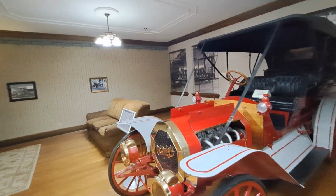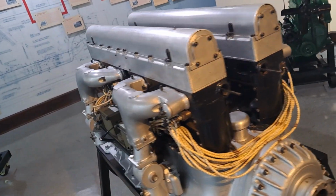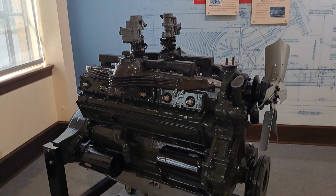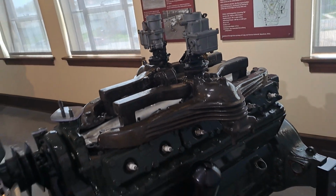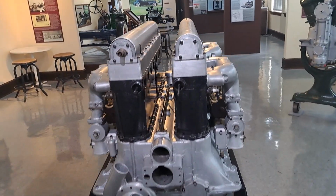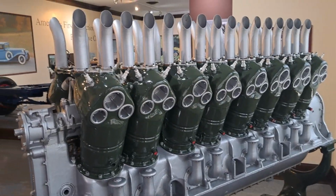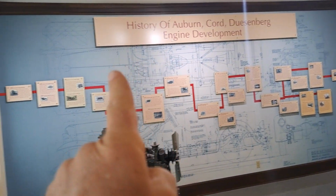Now we'll jump over to the other room from here. This room's got quite a few engines in here. Some of these are pretty impressive. Look at the dual carbs up on there. This is a V12, Auburn V12. This thing's wild. Look at this one over here. This one's a monster. This on the wall here, it tells all the engine development history and timeline. That's pretty cool. You could spend a couple days here just going around trying to catch all the information.